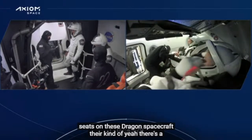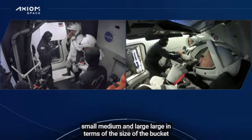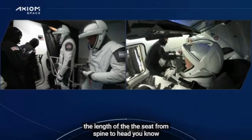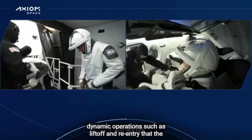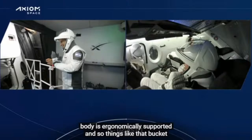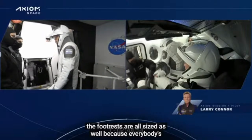Absolutely. They're not custom molded, they are custom sized. You can think of it as small, medium, and large in terms of the size of the bucket that they sit in, essentially the length of the seat from spine to head. Everybody's different. We want to make sure that during dynamic operations, such as liftoff and reentry, the body is ergonomically supported. And so the bucket seat, as well as the armrest and the footrests, are all sized as well.